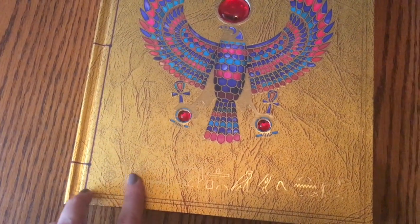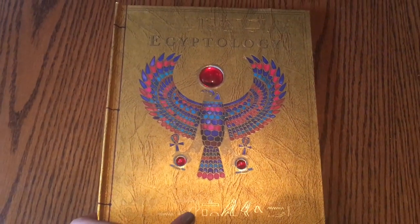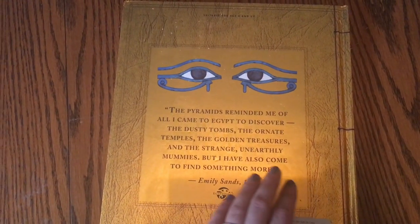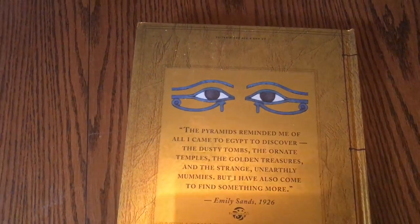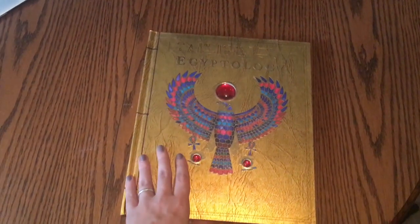So this is another one of those beautiful facsimile books by Candlewick Press that's made to look like an original artifact of some kind. So this one is very gold, very beautiful, and it's going to be all about an ancient Egyptian expedition. You can see on the back the lovely eyes talking about the pyramids. And you notice the name Emily Sands. So this book is actually made to look like an original journal by an archaeologist.